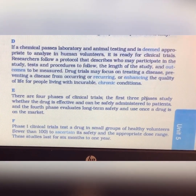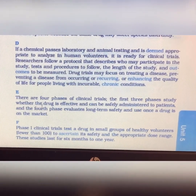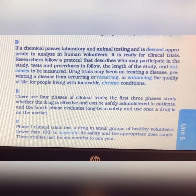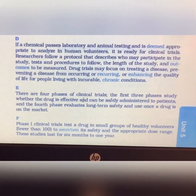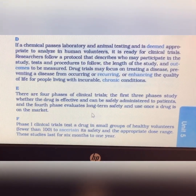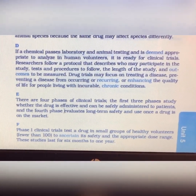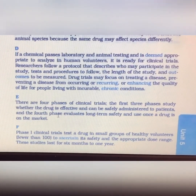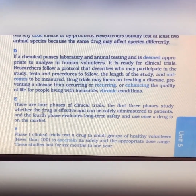During the first 3 phases, the researchers try to find out if the drug is effective or not, and it is tested on patients. And the fourth phase evaluates long-term safety. They investigate it for a long time. And actually, we are all participants because we go to the drugstore, we buy that drug, and during the long period, the researchers, the creators of this drug, observe what effects it has on people.